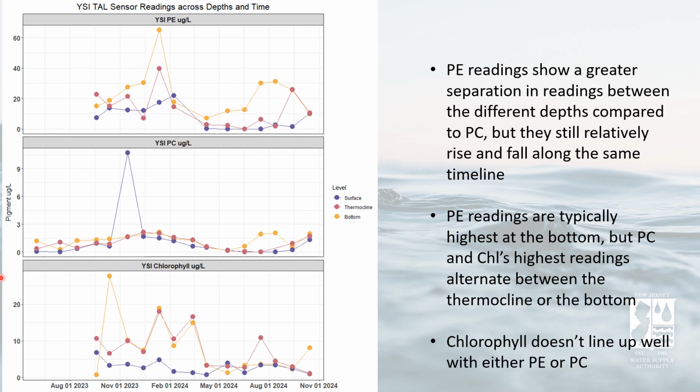Meanwhile, phycocyanin readings on the middle graph are typically close to each other among all 3 sampling depths, with the highest readings often occurring at the thermocline, represented in red. A couple of exceptions to this are the January 2024 Aphanizomenon bloom, as well as the summer of 2024, when the highest density among any depth was found at the bottom, here in yellow, and dominated by Planktothrix.